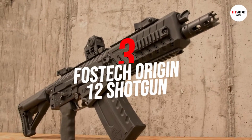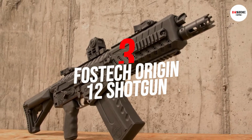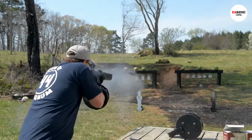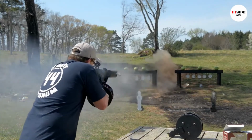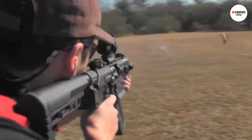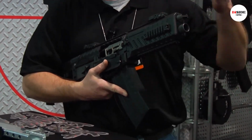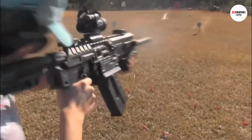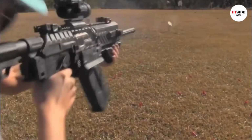Number 3. Fostech Origin 12 Shotgun. The Fostech Origin 12 shotgun is pitched as the world's fastest firing shotgun. Although not fully automatic, this shotgun is capable of firing 30 rounds in under 8 seconds. It's also capable of working with a Silencer Co Salvo 12 sound suppressor, making it a menacing weapon in anyone's hands.